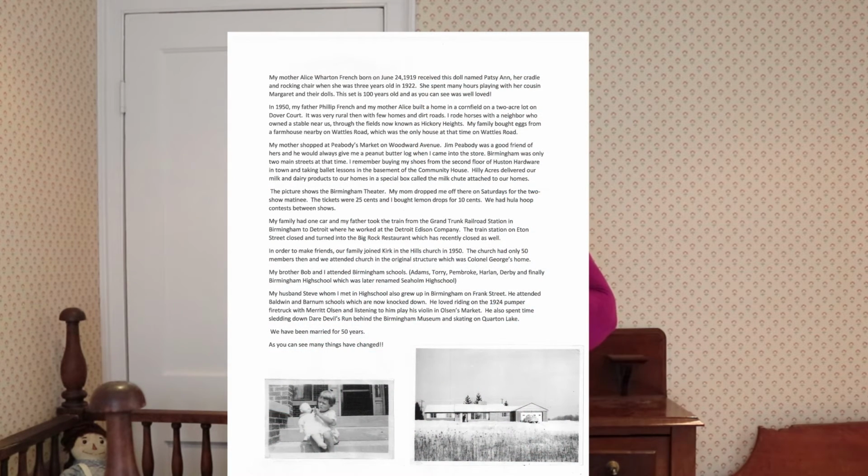And what makes Patsy Ann particularly cool is the story that came along with it. And I'd like to read it to you. It's from Patty, who donated both the doll, talking about her mother, the doll, and her life growing up here in Birmingham.